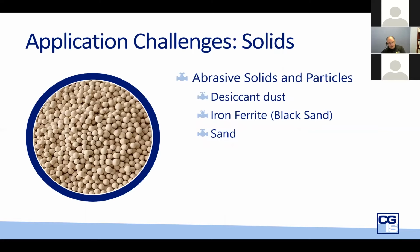Solids. There's a wide range of solids that we can be presented with in molecular sieves. The beads themselves can dust, particularly when they are replaced and brand new. When the beads are new in the system, there will be more and more dust presented to the valve or to the process system. Another thing, black sand can be generated through the piping systems and flow through to the valves, so it's an abrasive component. And as we develop more into shale gas, we see more and more sand coming through the process.